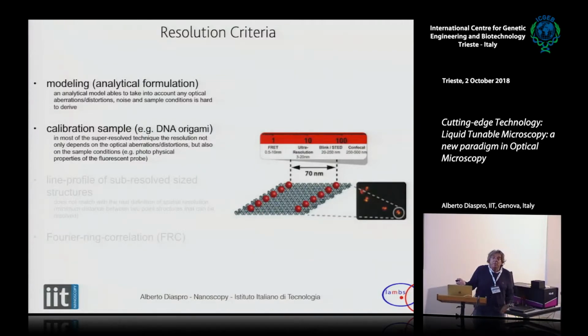Or today you can use calibration samples, rulers, DNA origami. Now this is a technology you can buy. Only reminding you that this is not your sample, it's the ruler. It's related to your sample, it can be related by the properties of fluorescence, by the aspects of imaging you're taking care of, but it's not your sample.